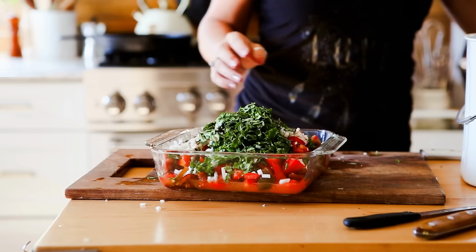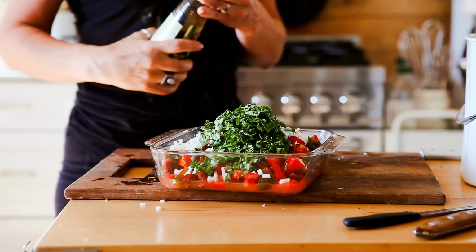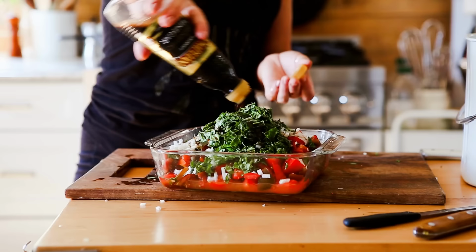I'm going to add the salt, definitely to taste, and just taste it as I go. And then I'm going to add to this amount of tomatoes, like I said, 5 cups, I'm probably going to add about 1/4 of a cup of balsamic vinegar, and some pepper. I'm going to mince up the garlic.